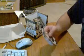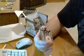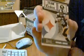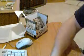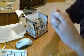Nothing in this pack. Got a legend for the Bears of Mike Singletary. Mike Singletary for the Bears, numbered 1 out of 100. Nice card. And a rookie for the Steelers, Emmanuel Sanders. Emmanuel Sanders rookie for the Steelers. So, three packs left. Actually, there's another one hiding back there. Four packs left. Two hits.